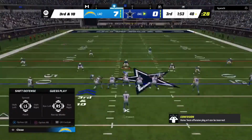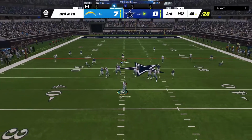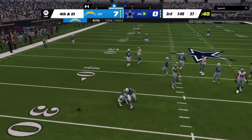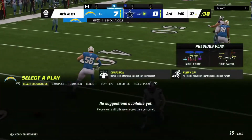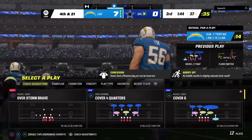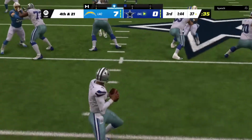This is 3rd and 10. Prescott. Step. And he can't find a receiver, and he's brought down. He could not get away that time, and it'll be a loss of 11 on 3rd down.